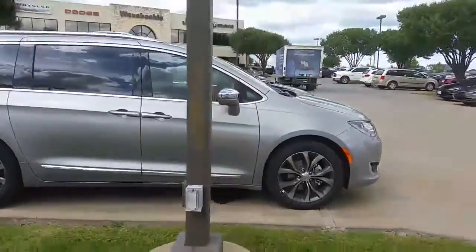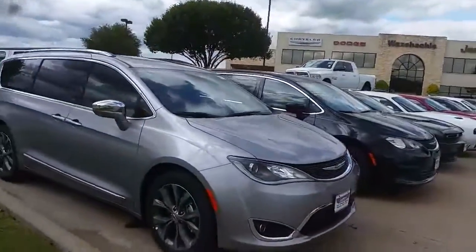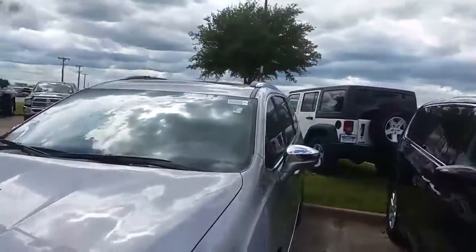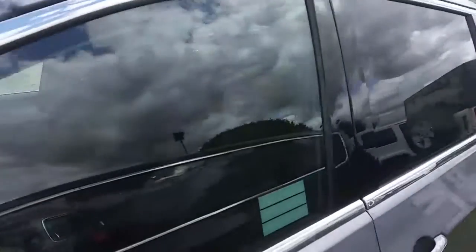This is a beautiful vehicle. It is real economical. And it's just stylish. Chrysler Pacifica. Just a stylish vehicle. Right here, Waxahachie Autoplex. We got the Pacifica ready for you. Come check it out.